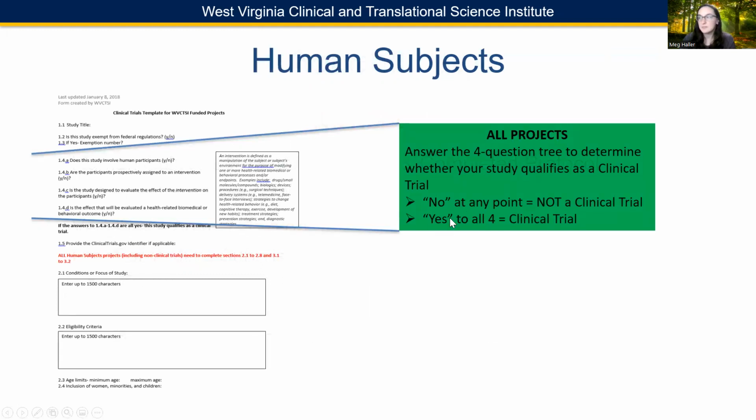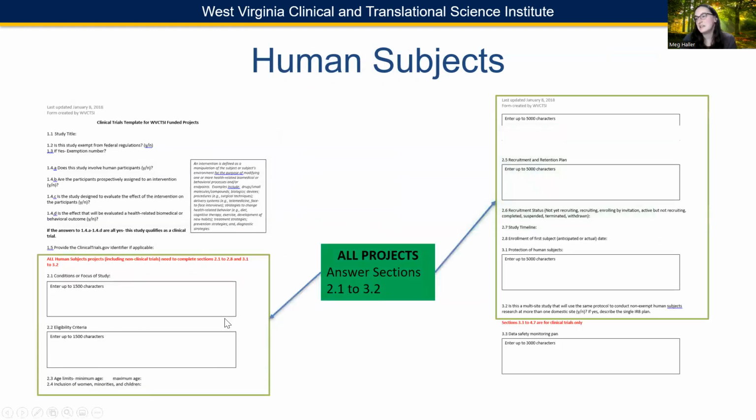This is that human subjects template I was telling you about. So you have a 4-question tree at the beginning. If you answer yes to all 4, it's a clinical trial and it would not be applicable for our jumpstart. So it may be a better option to do our open opportunity for that. If you have no at any of the questions, then it's not a clinical trial. So it would be eligible for the jumpstart. All human subject studies have to complete 2.1 to 3.2 on this form, and you do not have to do sections 3.3 to 4.7 unless it is a clinical trial. Then you do need to do those sections as well.